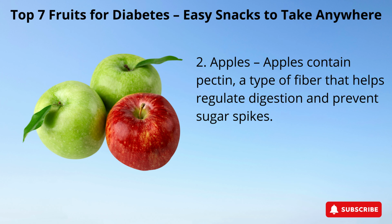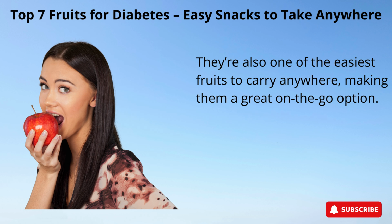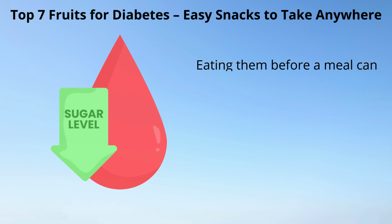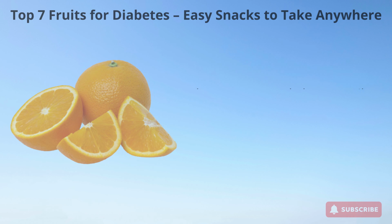Apples. Apples contain pectin, a type of fiber that helps regulate digestion and prevent sugar spikes. They're also one of the easiest fruits to carry anywhere, making them a great on-the-go option. Strawberries. Rich in vitamin C and fiber, strawberries help stabilize blood sugar and reduce cravings. Eating them before a meal can lower post-meal glucose spikes.